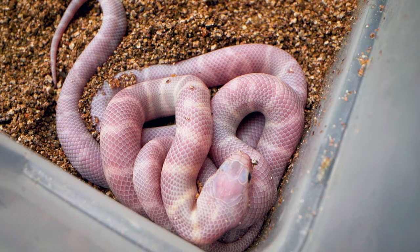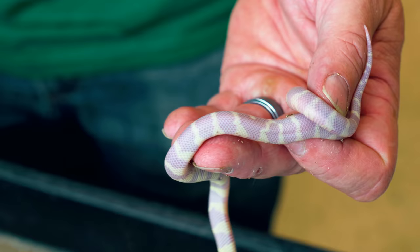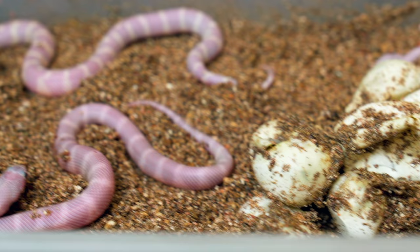And I'll be honest with you, this one still has a little bit of pattern. You can see the banding, and all these actually have some banding. A normal Lavender Cal King looks like this. You can see yellow banding in it, right? Now the snows actually are just two-tone purple. And every now and then, we will have some that hatch out purple with no patterning at all. But nevertheless, these guys are definitely purple lavender snakes.